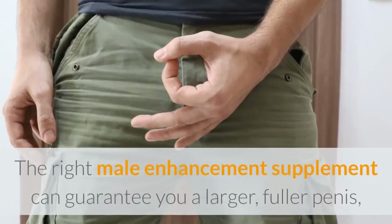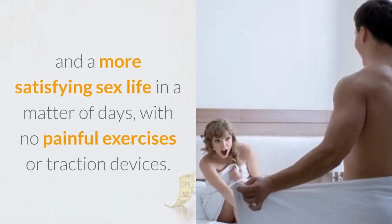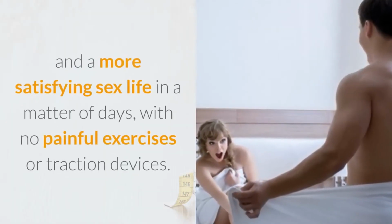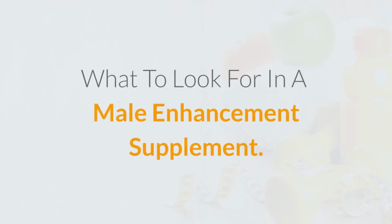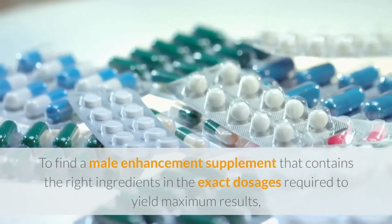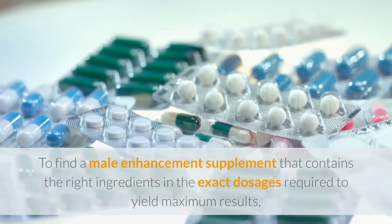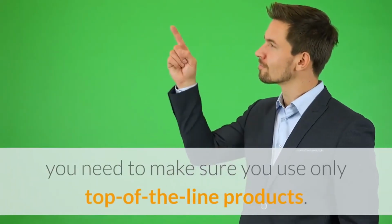The right male enhancement supplement can guarantee you a larger, fuller penis, and a more satisfying sex life in a matter of days, with no painful exercises or traction devices. What to look for in a male enhancement supplement. To find a male enhancement supplement that contains the right ingredients in the exact dosages required to yield maximum results, you need to make sure you use only top-of-the-line products.